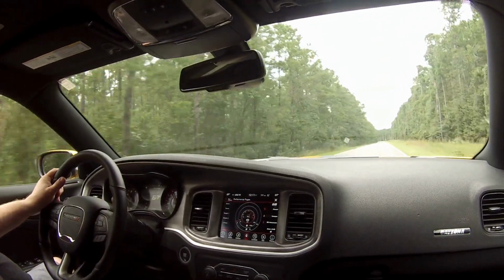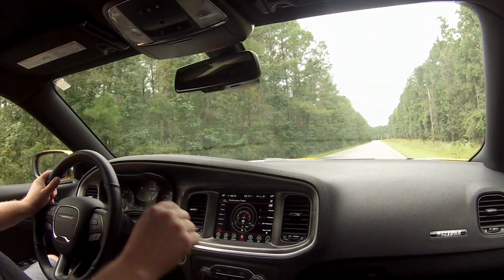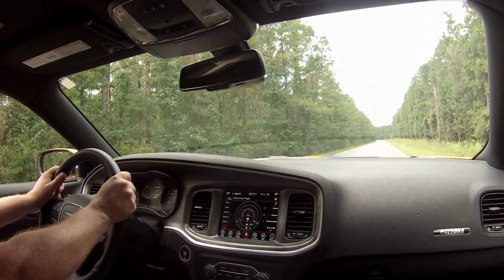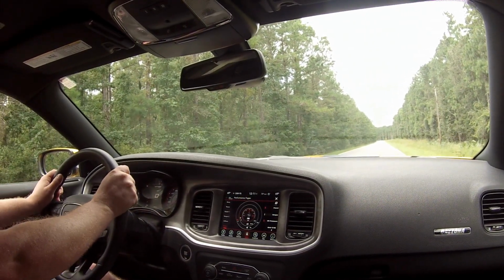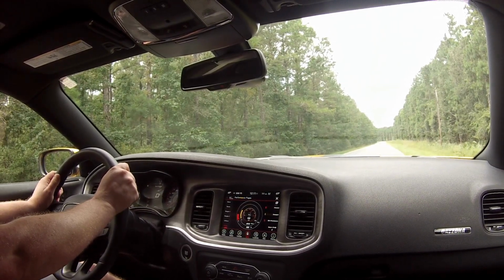Brakes also exceptionally strong. I've been pretty hard on the car in the last couple hours and have not felt any kind of issues from the Brembos all around. So we'll do a little bit of a launch. I'm not going to use launch control. I'm just going to do it by feel.